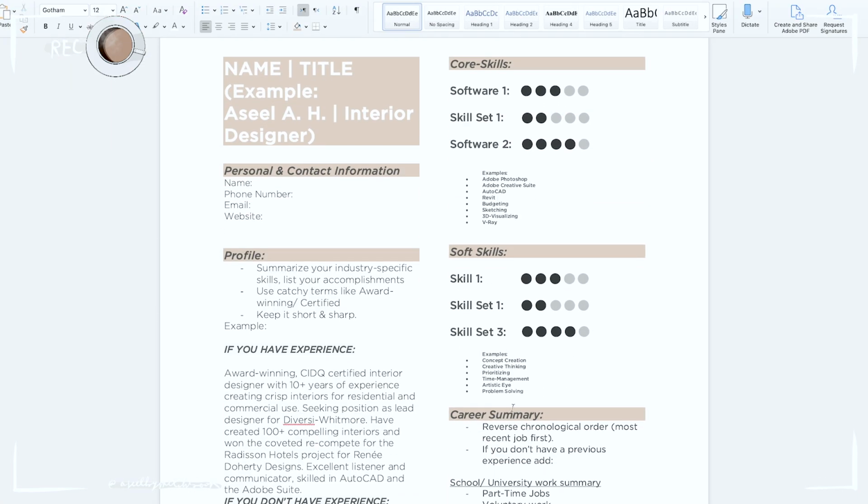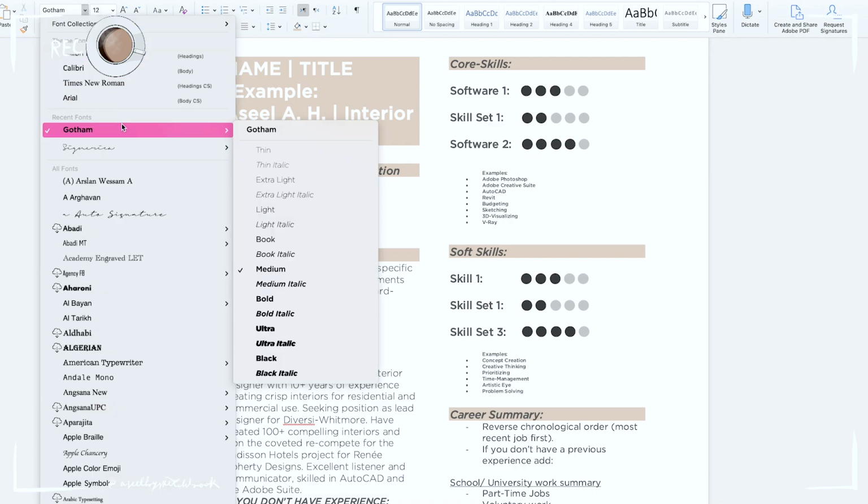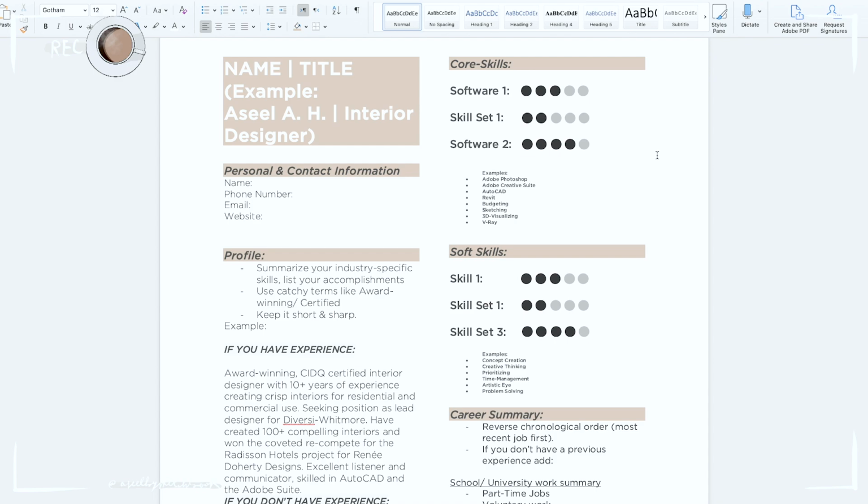Moving back to our Word document. This is, by the way, in Word. I'll upload it as a PDF as well, so you can have it with the font. This is Gotham. I use it a lot, and I use different variations of it. So I use basically the light and the medium. But you can have your own font.